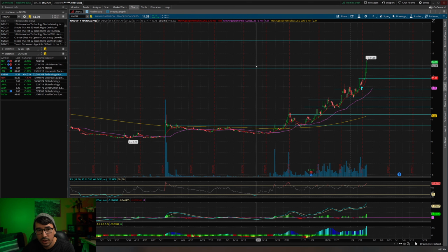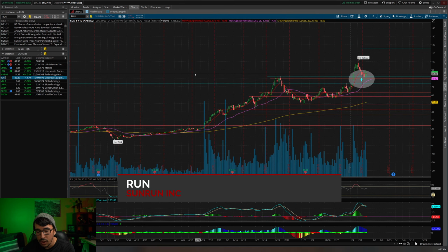Just be careful if you're gonna start buying now, because it is pretty high up there. I would definitely wait a few days to make sure we get that consolidation first, and maybe try and buy off the 9 EMA if it comes down to retest it. So we'll see. Moving on to RUN.